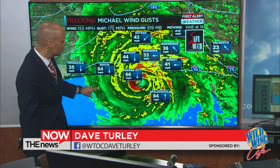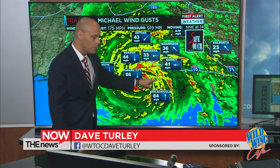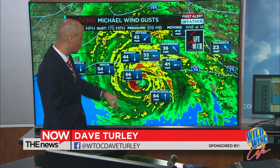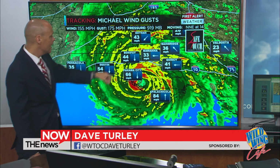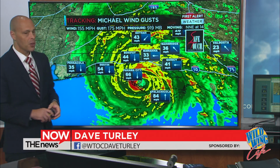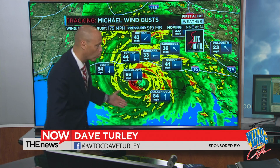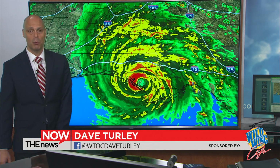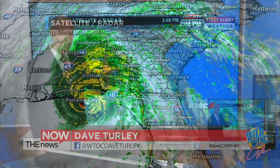These are current wind gusts across the area here. Apalachicola, a southerly wind at 84 miles per hour. Panama City, a northerly wind at 66 miles per hour. You see that Bonifay 44, even Dothan, Alabama right now sitting at a 43 mile per hour wind gust. And you can kind of make out that circulation around Hurricane Michael, which is moving into southern areas of Florida right now.